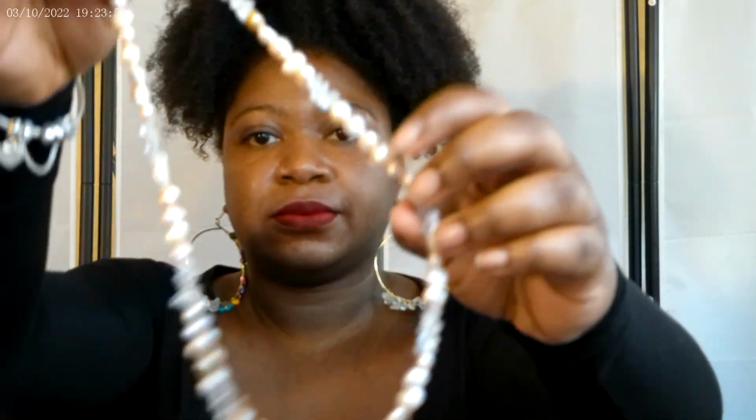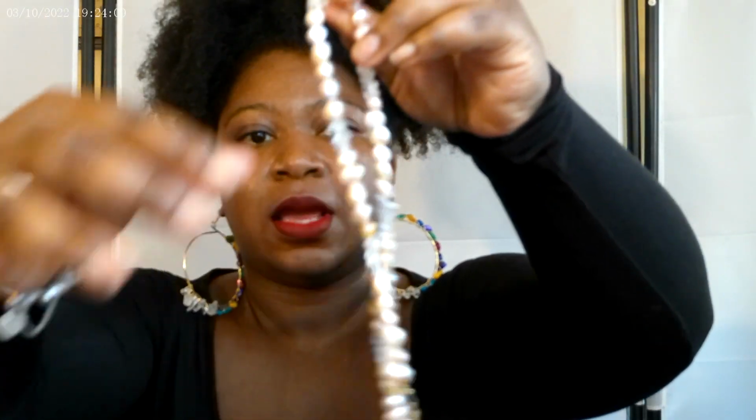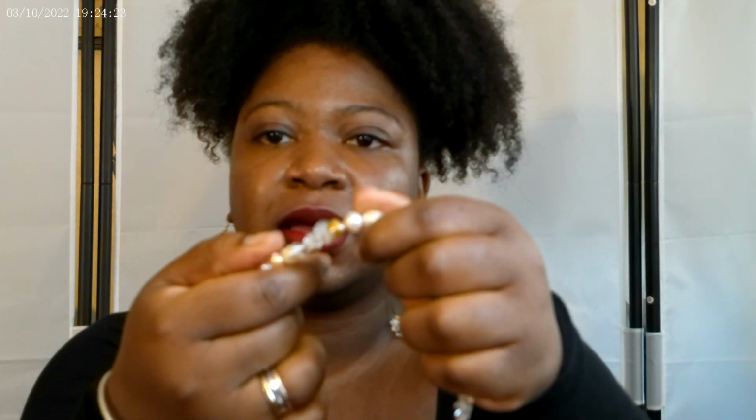All right, so let's get into it. This is how the necklace looks in person that I received. I don't see a lot of hints of pink in there. It's more tan and white and clear. There's one or two darker toned beads, but they're not that dark. Like there's one here, okay?